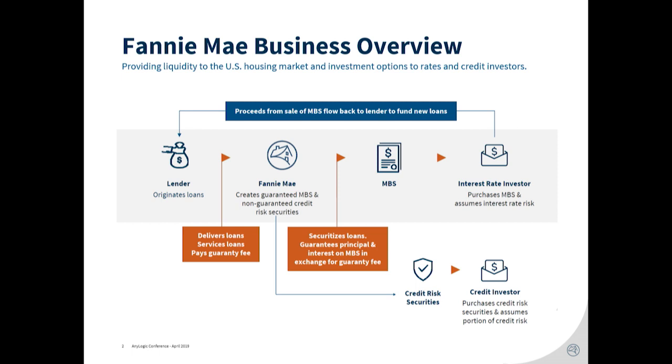The other thing we do down on the bottom there is we create what we call credit risk securities. These are part of a risk sharing type of model where these investors will actually share in part of the risk with Fannie Mae as a means of distributing that risk around. So hopefully, fingers crossed, if another financial crisis should hit, it wouldn't be as big of an impact to any one entity.